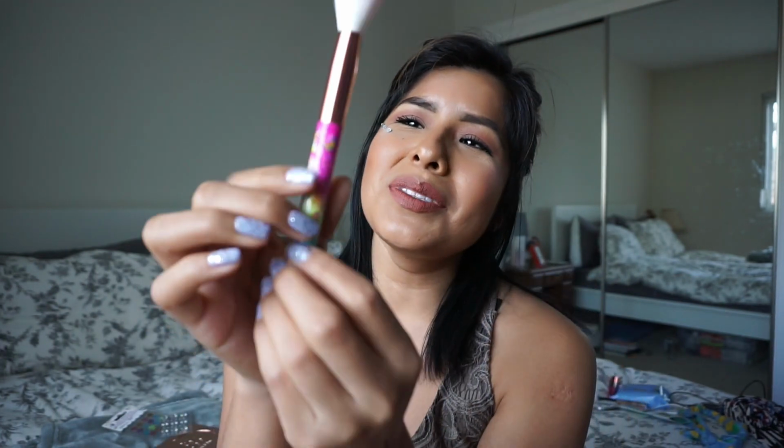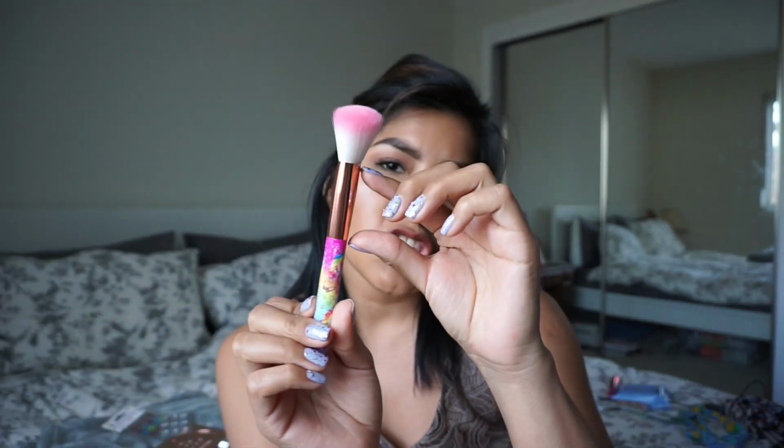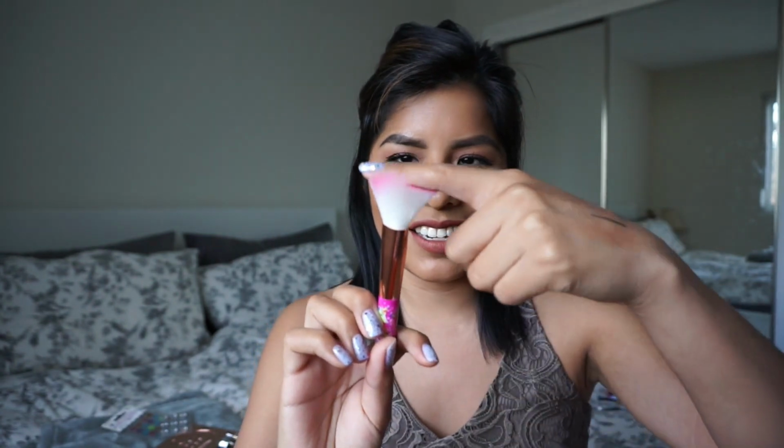And last but certainly not least, we have it! We got the Lisa Frank brush. Oh my god, let's take it out. Let's take this beauty out. Oh my god, this is beautiful. Look, it's got a rose gold top. It's got a unicorn handle. And it's got little pink heels. Oh my god, it's beautiful.